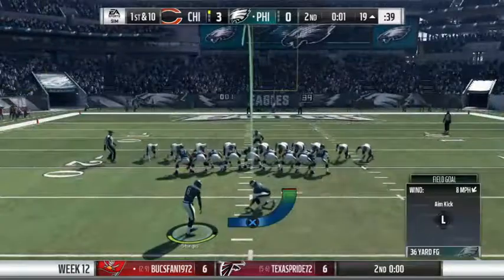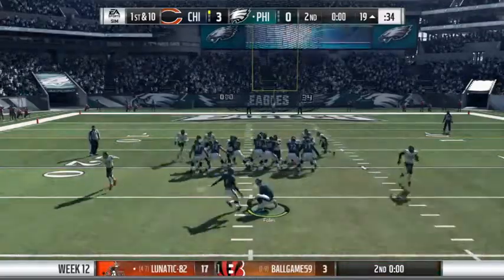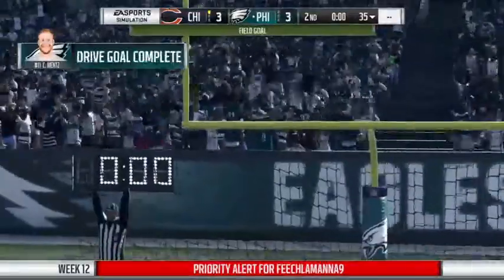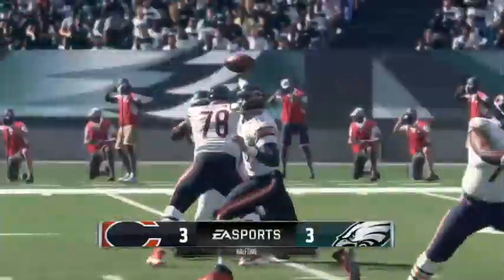So with 1 second left in the half, on is the field goal unit. From the left hash, it's a 36-yard attempt. And Sturgis able to knock it through, and that will do it for this first half. So we've reached halftime in a low-scoring affair, just a pair of field goals. 3-3 is our... There you have it.